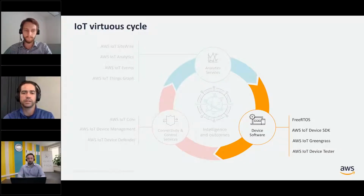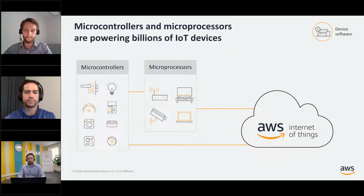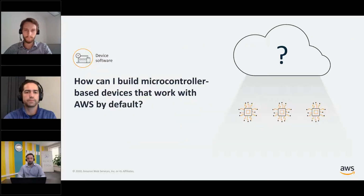So first, we'll take a look at some device software offerings that we have, and in specific, we will look at FreeRTOS. And so before we get into that offering, briefly, we look at IoT devices out in the world that generally are running either microcontrollers or microprocessors. And so we provide software for these devices to securely connect both locally to edge gateways and then also directly to the cloud to our cloud IoT services. And so the first question is, if you have microcontroller-based devices, how can those securely connect to AWS IoT services?